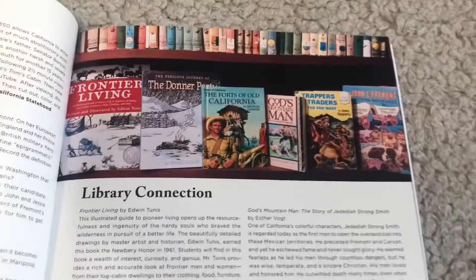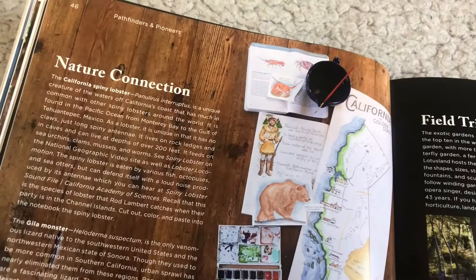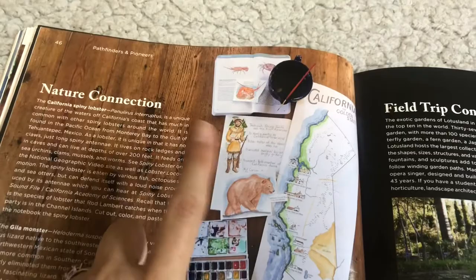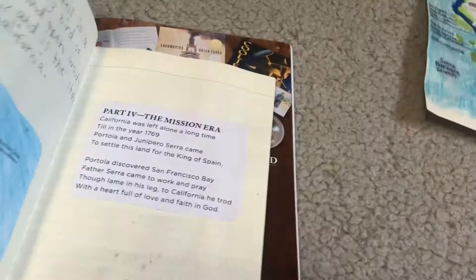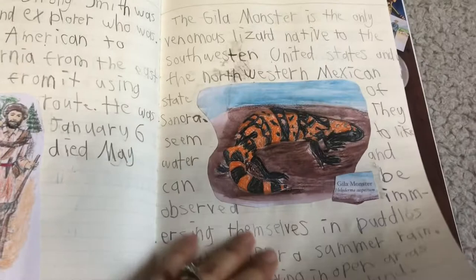Here's your library connection, your nature connection. We learned about Jedediah Smith and we learned about the grizzly bears, among other animals. That one was really a favorite story of ours. And here are your recipes for this section. And again, you're adding to your notebook as you're moving along. Yes, we also read about Kit Carson. This was one of the nature connections.